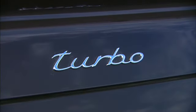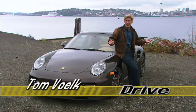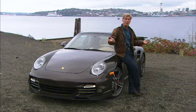exact. I was talking to my boss the other day and he said, Tom, the economy is terrible, people are cutting back, and we both agreed that I should probably feature some more affordable transportation.